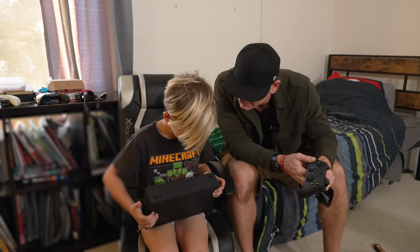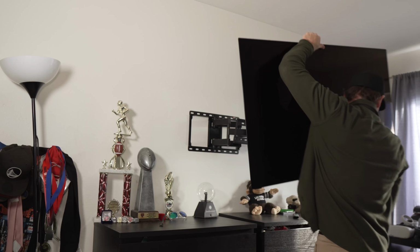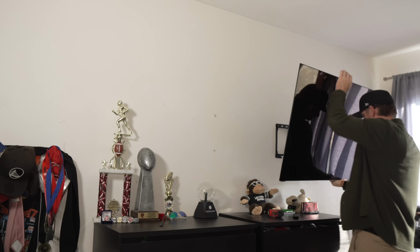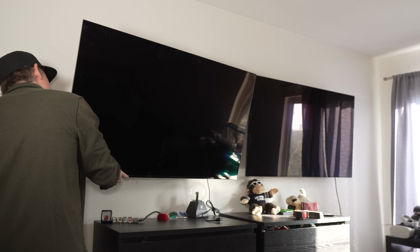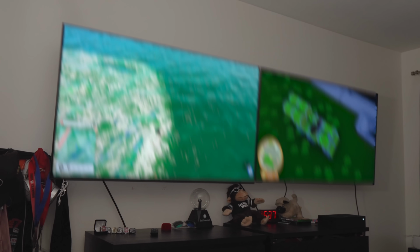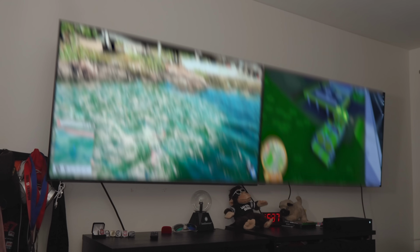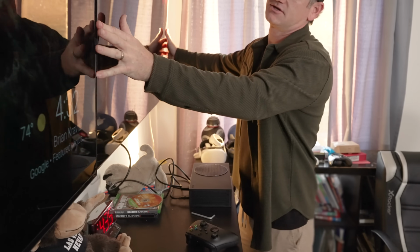But regarding this Series S, in order to utilize it, I've got to put up 2 TVs. So what I need to do is take this Vizio TV and move it over to the right, and then I'm going to bring up and install this new Sony 55-inch here. Now, of course, it's a little ridiculous that I'm doing this. However, like I said before, I have extra TVs. So obviously I don't expect everyone to do something like this, although I've seen people online do it all the time.